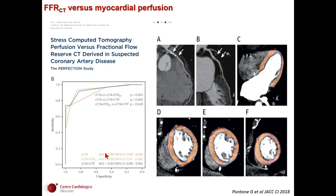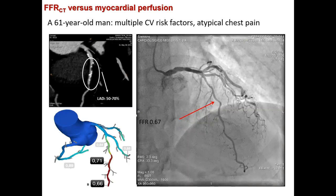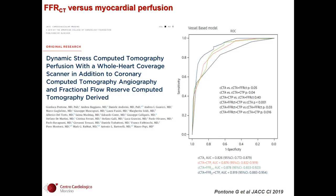FFRCT and static CTP. More important, let me just go to the last slide, is to imagine that probably FFRCT and CTP are not competitive, but they are complementary, and we demonstrate in this paper that a sequential strategy based on CT followed by FFRCT, followed by the addition of a perfusion just in the gray zone with dynamic CTP is a powerful technique to improve the diagnostic accuracy. And I can stop here because there is no more time. Thank you.